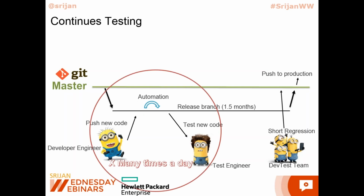But the flow I mentioned shows just one developer and one tester. Products don't have only 2 engineers in total, we have more, so this is happening many times a day. Imagine that we have 30 developers, and these 30 developers are pushing new code more than once a day, and the automations run many times a day.